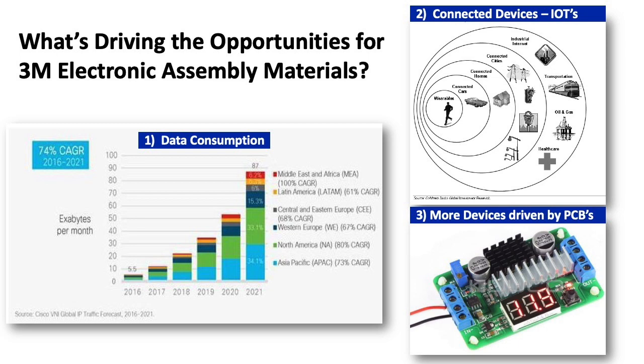In this webinar, Boyd Corporation and 3M will focus on thermal management materials that quickly and efficiently dissipate heat, even within tight spaces found in today's connected world. From oil and gas, transportation, healthcare, to connected cities, connected homes, connected cars, these connected devices are driving the need for 3M electronic assembly solutions.